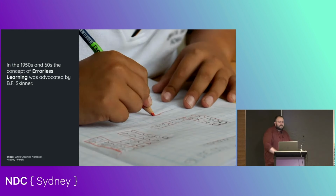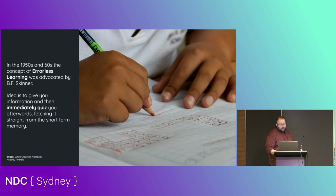In the 1950s and 60s, there was this concept of errorless learning advocated by B.F. Skinner. Yes, that's Skinner, you might know about. So the idea was to give you the information, whatever it is, and then immediately quiz you afterwards. So you're fetching it straight from the short-term memory. So who remembers the quiz at the beginning? Right? That was the idea.